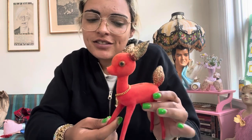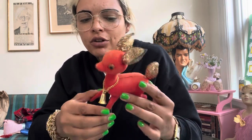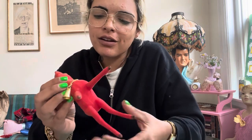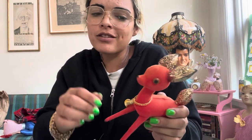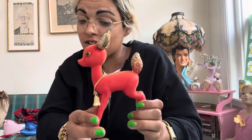Now, when I see these, normally it's a different version. The one that sells for a little bit less, they're a little bit smaller and they look a little bit cheaper. This one's a little bit sturdier. And what's incredible about it is that all the flocking is there. Normally they're missing spots or they have a hole in them. This color is hard to find. The facial features are hard to find. It's even got its original bell and gold glitter ears for $5.